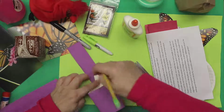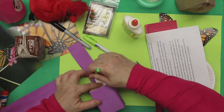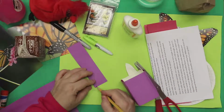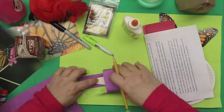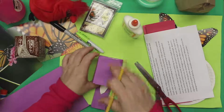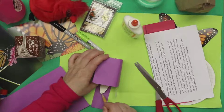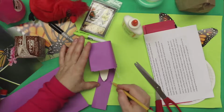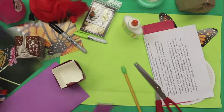So we get a nice covering, and make it a little bit longer at the bottom. And here's the other ear. We'll do the same thing. Because I didn't cut the ears exactly the same, they're going to be a little different. So they're going to need a little bit of a different size of paper. And I'm going to make it just a little bit longer so we could tuck it down into the box. And then I'm going to cut these ears out.